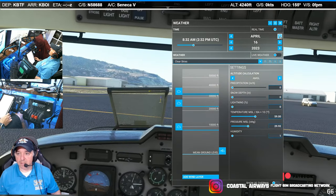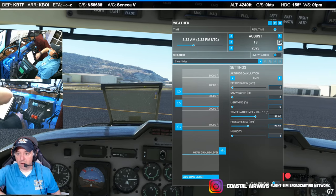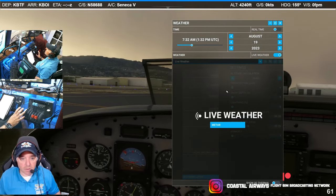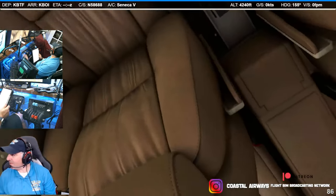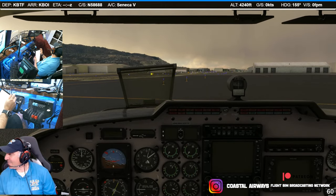This thing's crazy. August what? What are we? August 19th right now? 8:30 in the morning. We'll plan that. Live weather is off. If we flip it on, you can see where we're at. Hey, it's looking better. Actually, it's looking worse down there. Can't need to spin the prop.